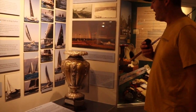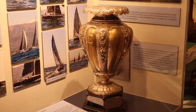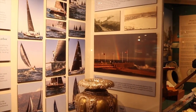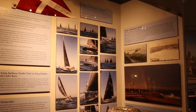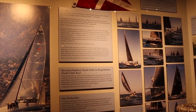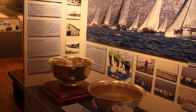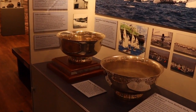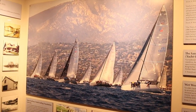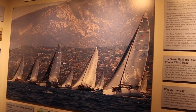So this is a Mussolini cup that was awarded in Santa Barbara in 1931 from the dictator himself, Benito Mussolini of Italy. When they had yacht races, he was giving out trophies to everybody to make himself famous, to help lead Italy in the wrong direction. And then some other awards too, and pictures of the sailing with the beautiful Santa Barbara coast in the background.